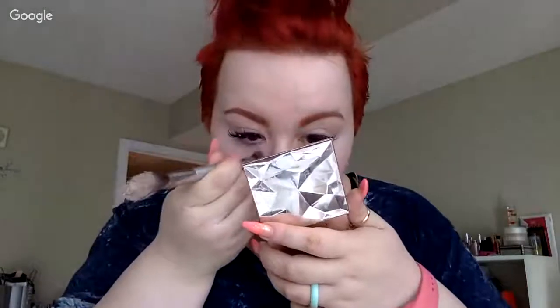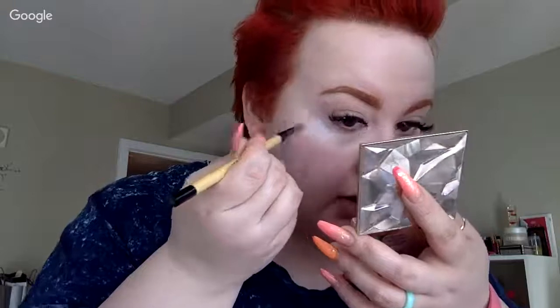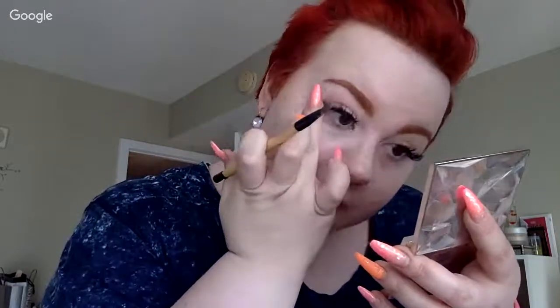So I'm using this brush because I still haven't got a beauty blender. I'm not yet touching the area where there is the purple because I don't want to mix them together. Now I'm going to add a little bit more of the violet. Actually, I wasn't sure what to think of the violet one because it's the first time I'm using such a thing. They didn't have this kind of stuff before, but I must say I'm really, really impressed at how much it's brightening the under eyes.